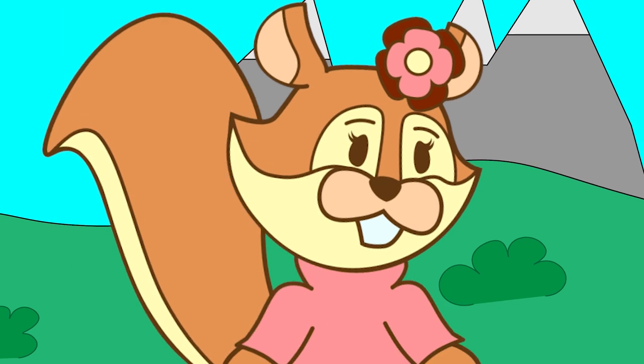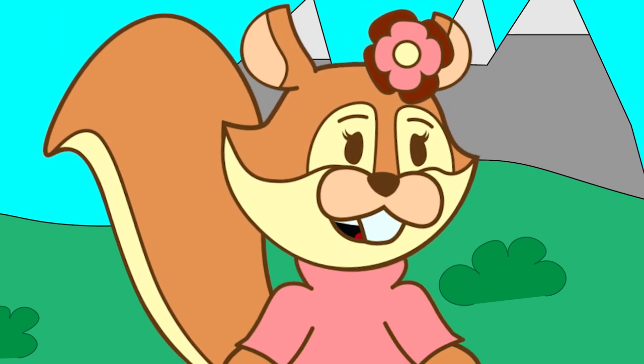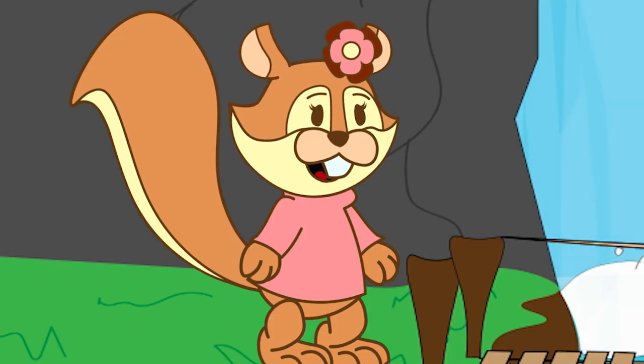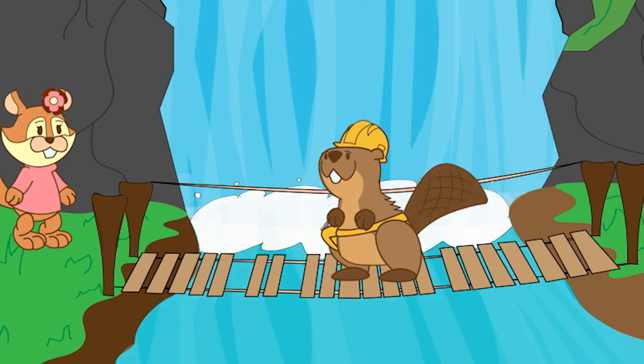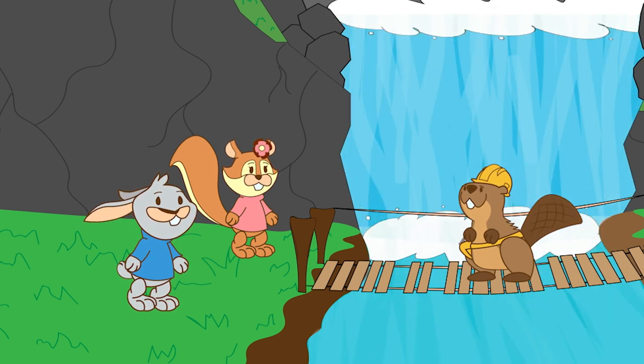Oh, look. There he is. He doesn't look like he has any chips in his bed at all. Hey, Billy Beaver. Well, hi there, kids. What are y'all up to today? We came to see what you're working on today.